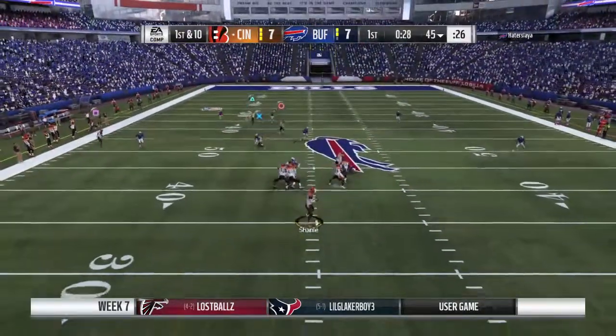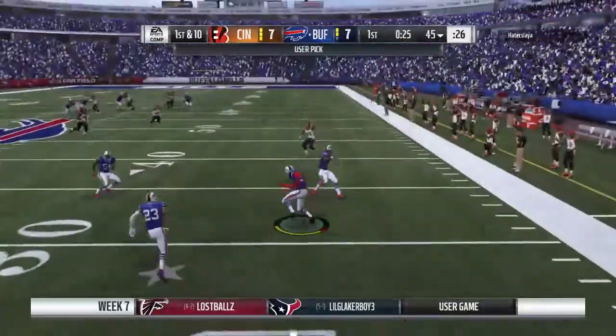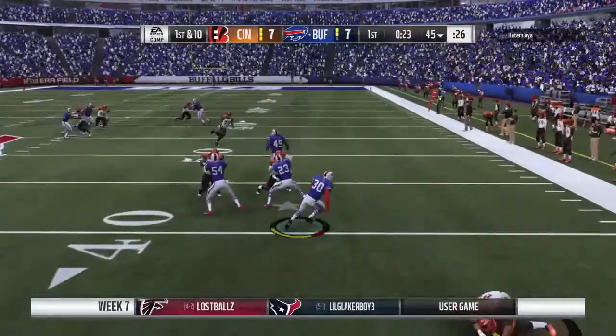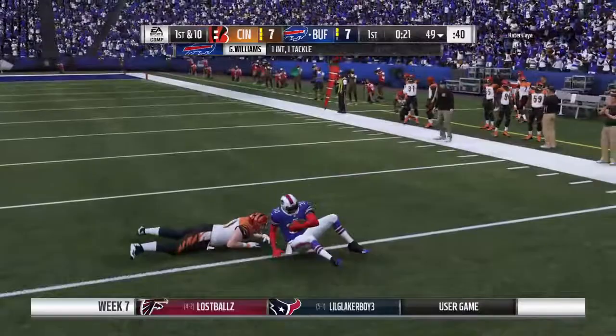Now on first down, he'll drop to throw it. He rifles one that's intercepted. Picked off at the 30. And he'll return this one just shy of midfield to the 49.